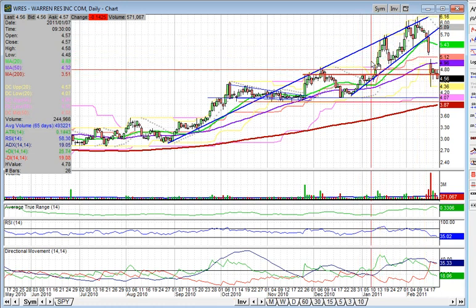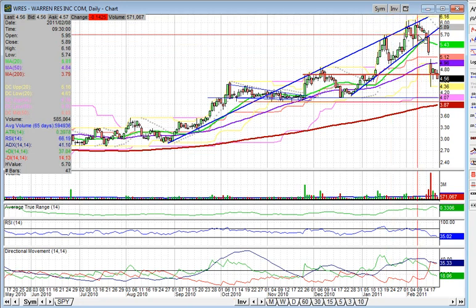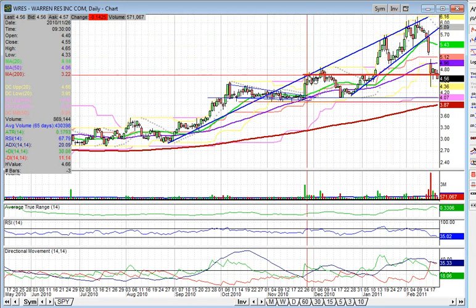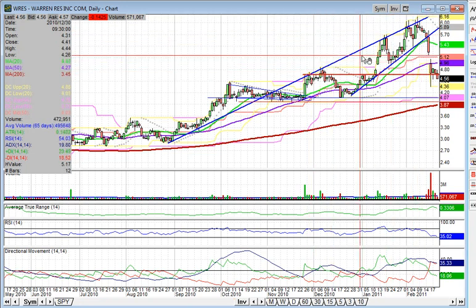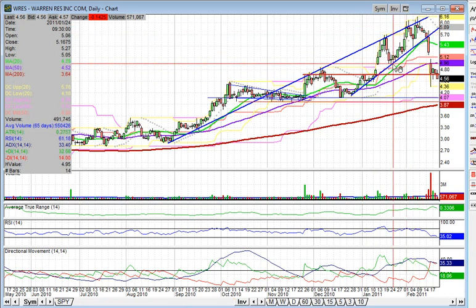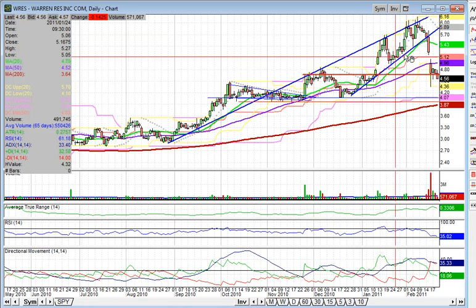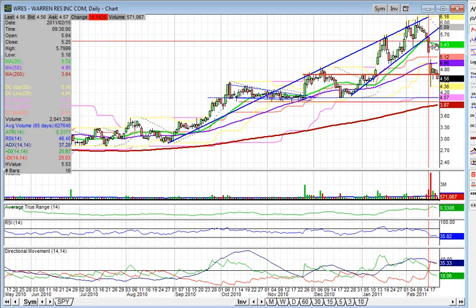What happened was we got these nice swing highs and swing lows, moving higher, and WRES formed a rising wedge formation, which is bearish. And at the time, my stop was just above break even, like I said. But then we got a breakdown of this rising wedge.